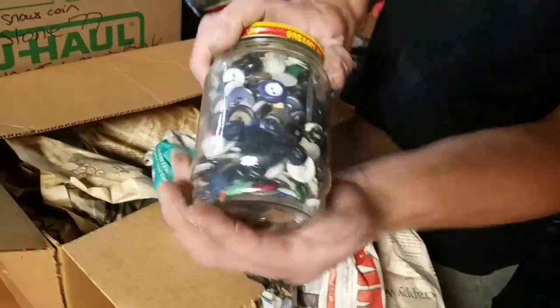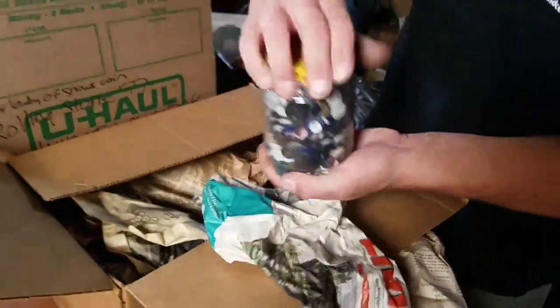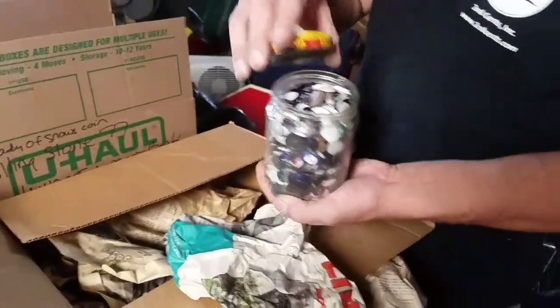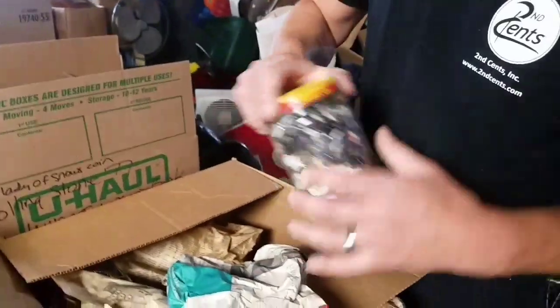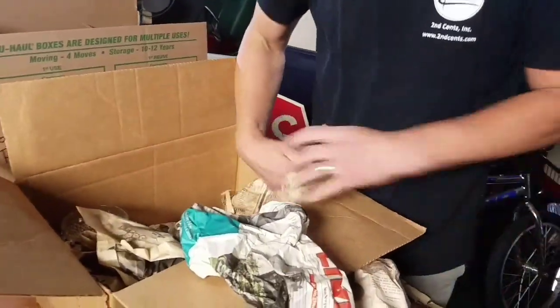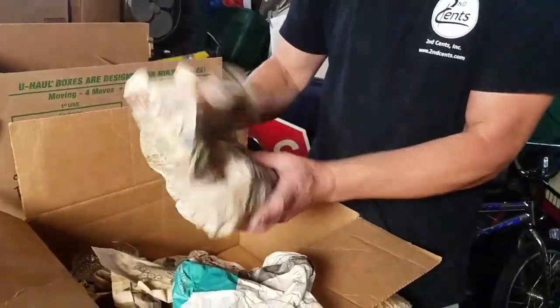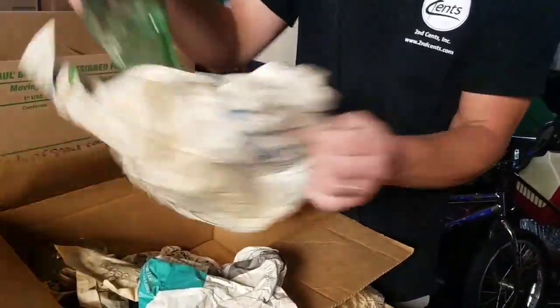Holy button collection. We said earlier, and it's in the old Jif peanut butter. Look at all those buttons in there, Chachi. About to put them with those other buttons. Now we got a collection going. Oh, nice.